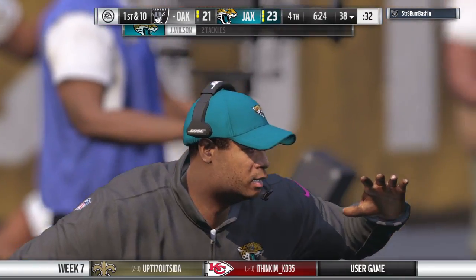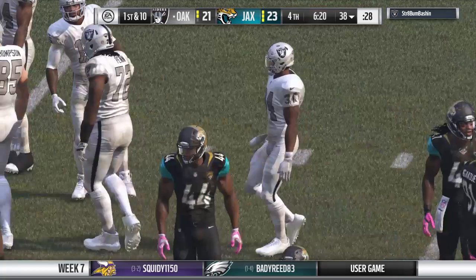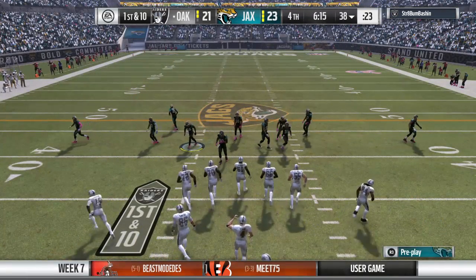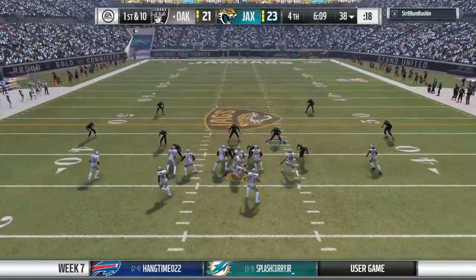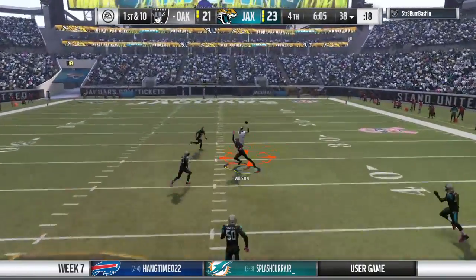How many times do we say in this game speed kills, and it does it in so many different ways? In this case, you got a back who's quick and shifty, can make moves, make people miss, but also gets to and through a hole before it can close down. That's some of the benefits of that speed, not just outrunning people in the secondary. That led to a really nice game.